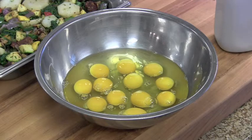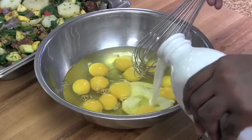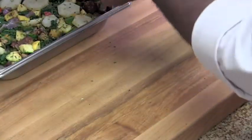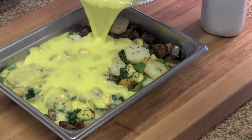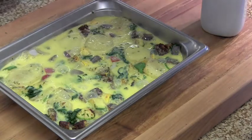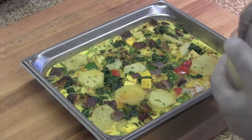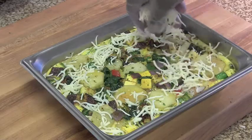So to make the egg custard, we'll want to crack our eggs into a stainless steel bowl and pour in our skim milk. Next, we'll just simply whisk that together until it is well beaten, and then simply pour that over top of our cooled vegetable mixture. Now you're going to take this and place this into an oven for about 45 minutes at 325 degrees Fahrenheit. After the dish cooks for 45 minutes, remove from the oven and top with shredded part skim mozzarella.